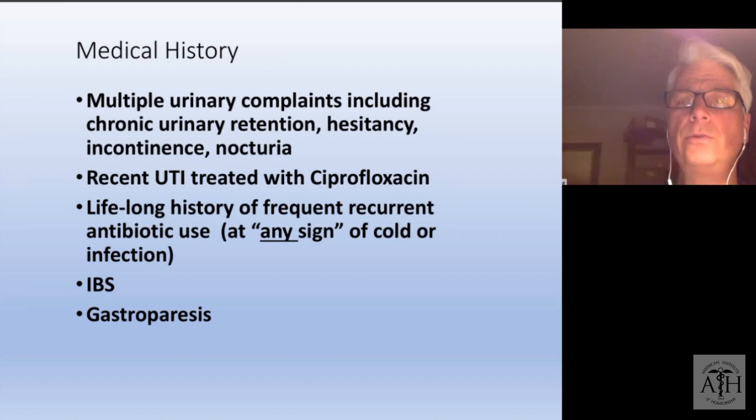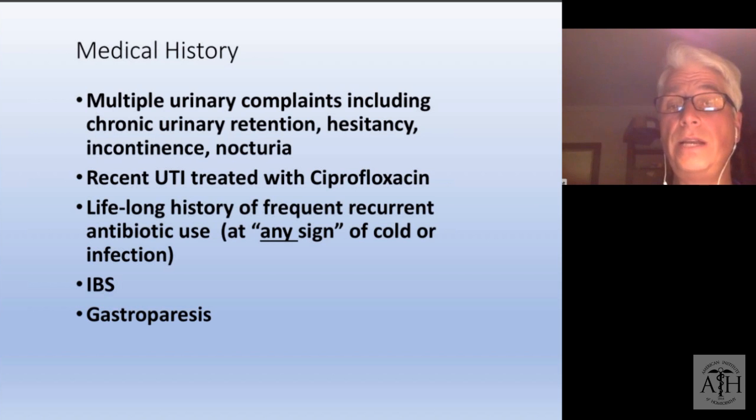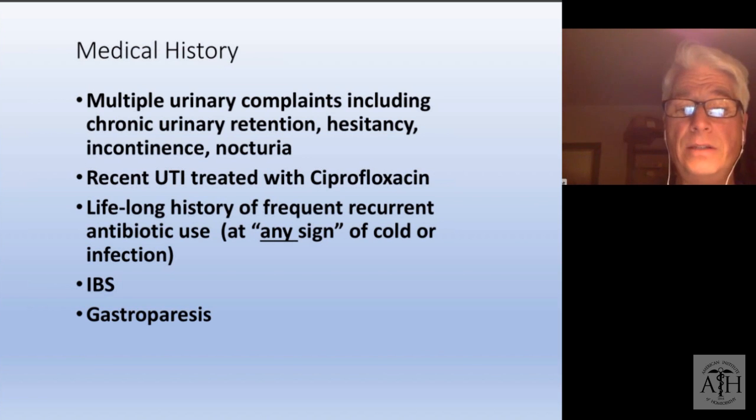His medical history was really remarkable because, well, let's not get there yet. He had also multiple urinary complaints, including chronic urinary retention, hesitancy, incontinence, nocturia. And he'd recently been treated again with an antibiotic, this time ciprofloxacin, for a urinary tract infection. But this was the important thing. He had a long history of frequent and recurrent antibiotic use. He was a physician. He had ready access to any antibiotic he wanted, and every time he felt a cold coming on or a sinus infection coming on, guess what he would turn to? I wish this were uncommon. He also had a history of inflammatory bowel disease and gastroparesis.